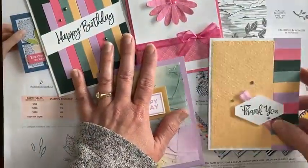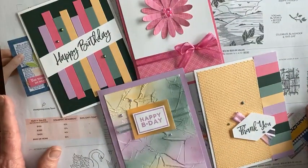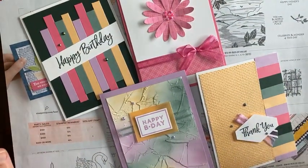It lasted a little while, but like I said, I feel like I really could have spent hours going through this with you page by page. So those are the highlights.